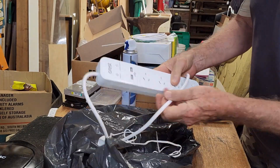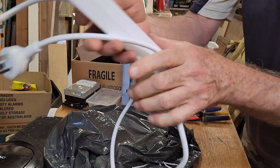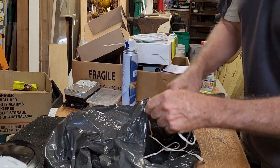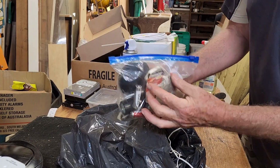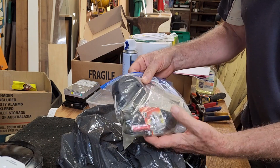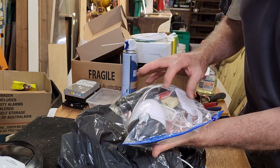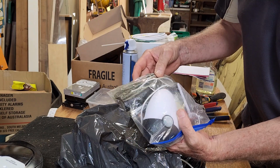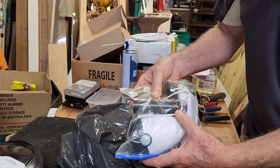A power board, and that looks in excellent condition. I do need some more power boards in my shed, so that will have a use. A bag of bits and bobs. There's some batteries. We'll check the batteries. As a night light, perhaps. A few connectors, a little bit of wiring, and another little torch.